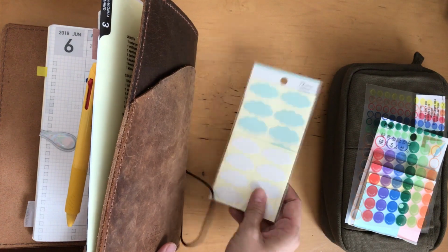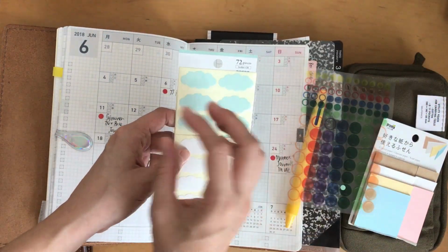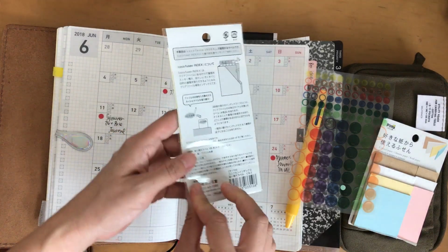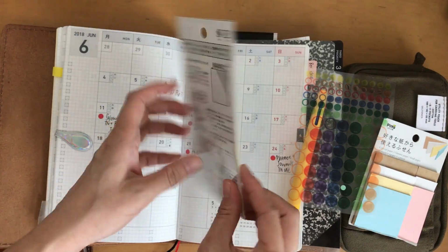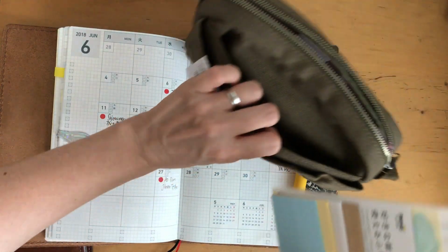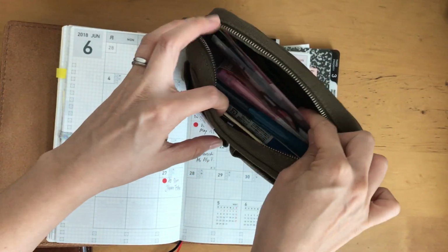And then these I got from Esther, and similarly, if I need to highlight something small and catch my attention, then I'll use these cloud stickers. They look like that. I think there's actually another, a darker blue color in the back there somewhere. So I want to use these up. I'm trying to use as much as I can of my stash. So this is what it looks like inside.